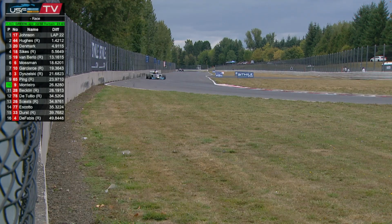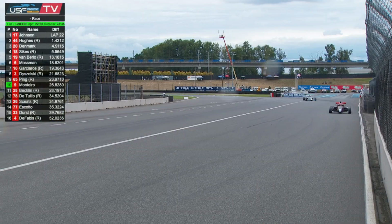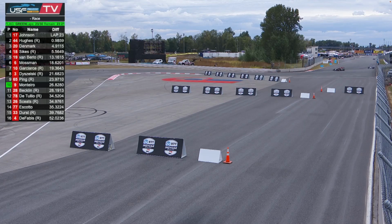VRD's had a great weekend, winning, of course, the championship at USF Juniors. Already a victory for Nikita Johnson. Again, looking to see if he can come home as the winner to move to second in the championship battle with Jace Denmark right there, his teammate Simon Sykes behind him. Sykes continues to push. He would like to get on that podium once again to cap off the season.